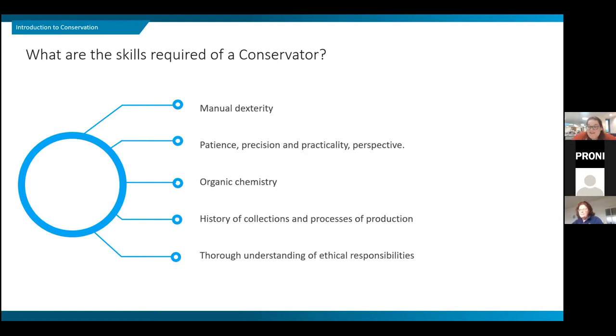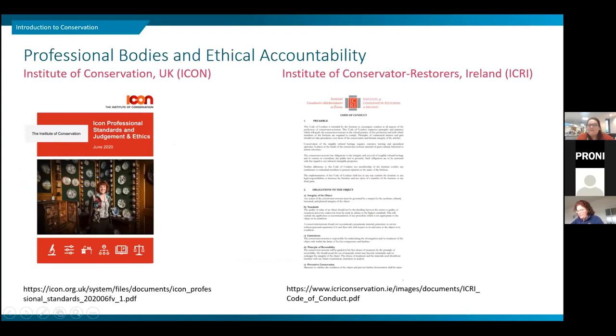And then ethical responsibilities are so important that I made the next slide all about ethical responsibilities. So whether we have personal membership or institutional membership, conservators at PRONI are signed up to both the Institute of Conservation and the Institute of Conservator Restorers Ireland, my apologies.